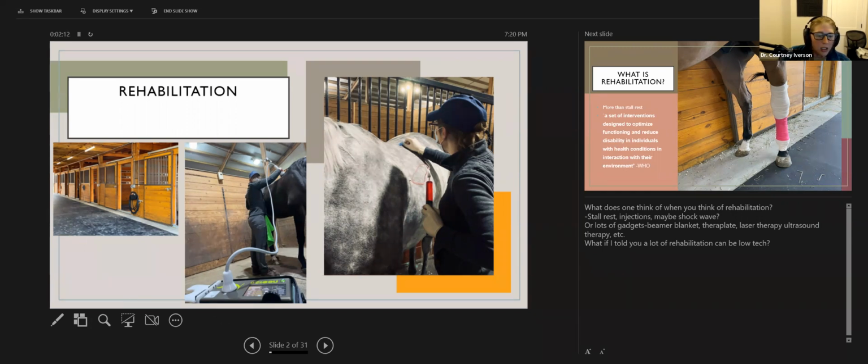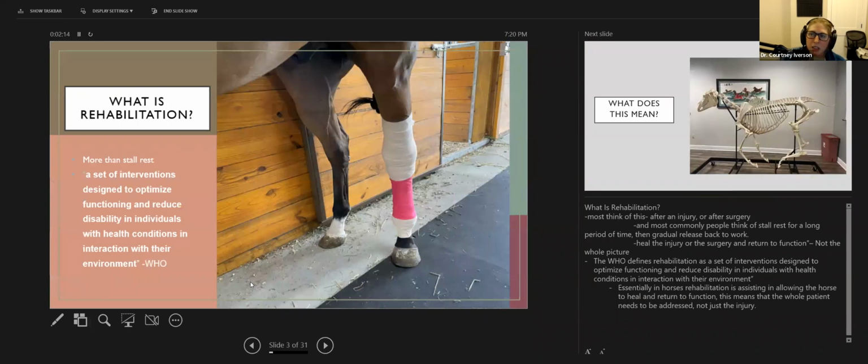So what does that mean rehab actually is? It's definitely more than stall rest. The World Health Organization describes it as a set of interventions designed to optimize functioning and reduce disability in individuals with health conditions in interaction with their environment. Basically, it's a lengthy way of saying that we are trying to assist in allowing these horses to heal and then return them into their job at full function.